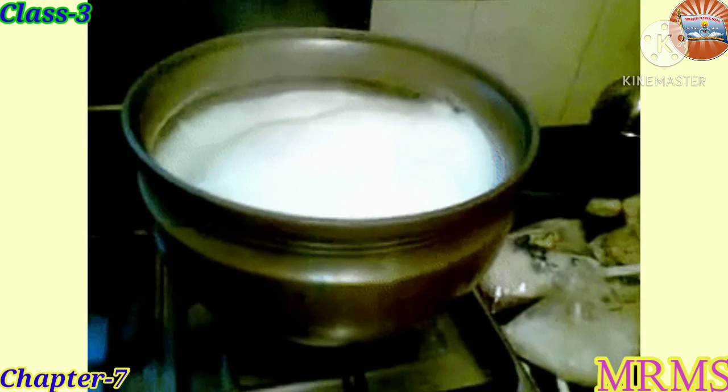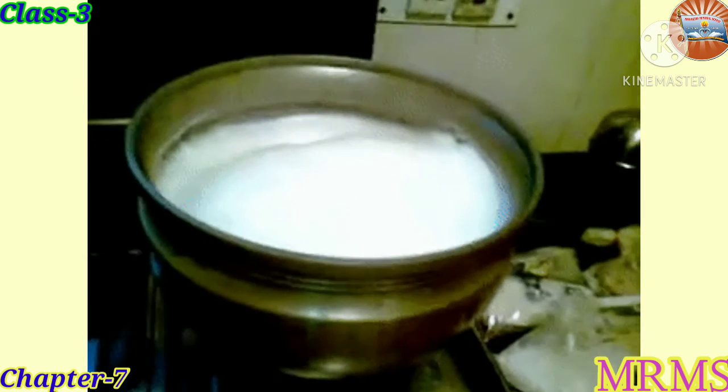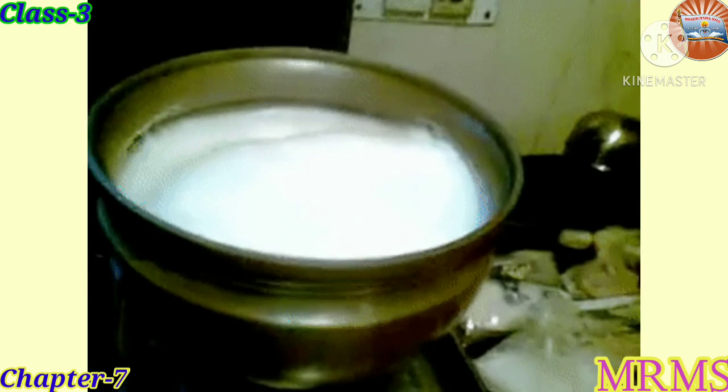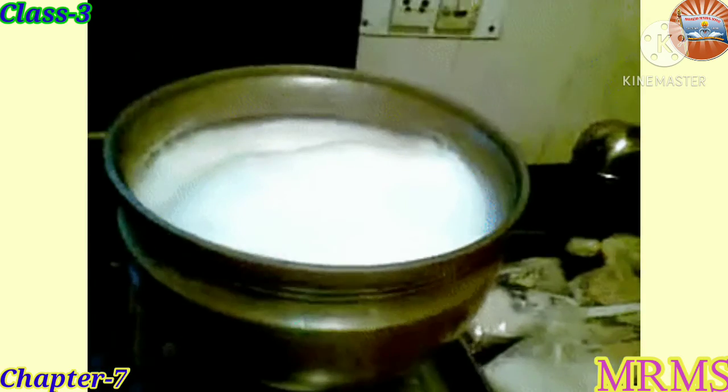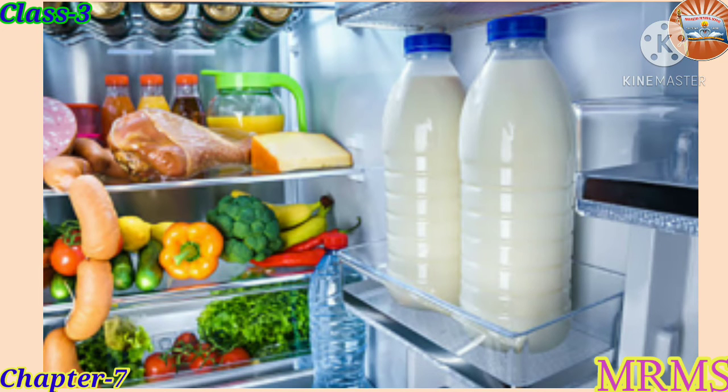Milk should always be boiled before use. Boiling kills the germs which may be present in the milk. Milk gets spoiled easily, especially in hot weather. To prevent this, it should be cooled and stored in the refrigerator in a covered vessel.